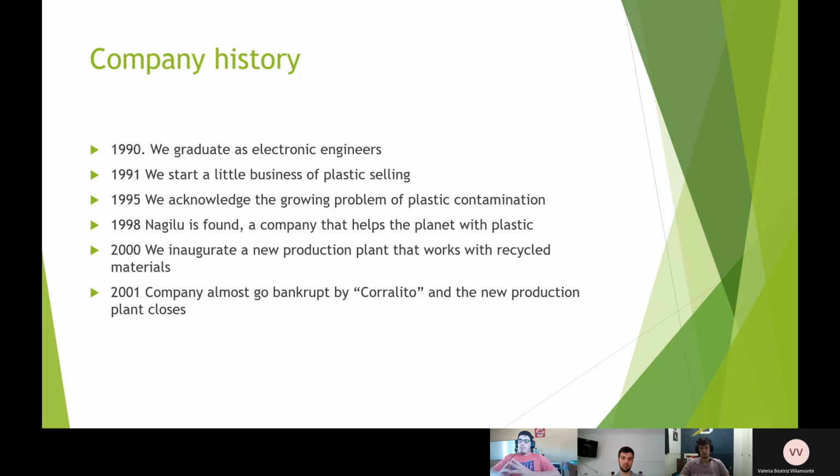In 2000, we inaugurated a new production plant that works with recycled plastic. But a few months later, in 2001, we had a big problem because an enormous economic crisis impacted Argentina. So we needed to use our personal savings to support the company, but that was not enough, so a few months after the crisis began we needed to close half of our plant to be able to go through the crisis in the future.